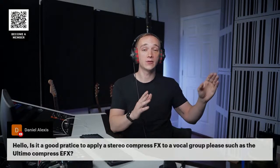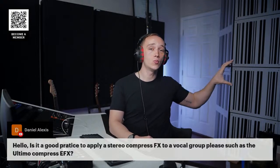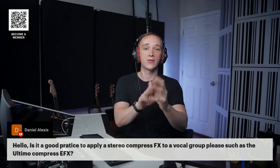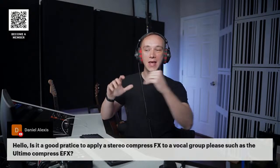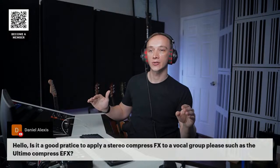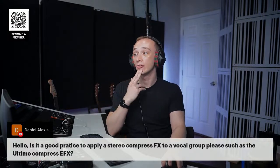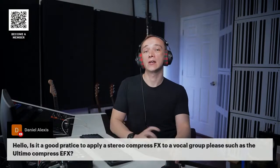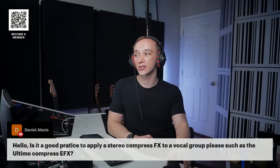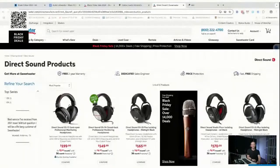Or maybe there's a use for a compressor on the individual channels in one way, and then they all mix together, and having that compressor there changes the way you're able to use the bus compressor. So I'd say use your ears and make that decision for yourself, but it's definitely a common practice to use a bus compressor to glue a group of background vocals together.